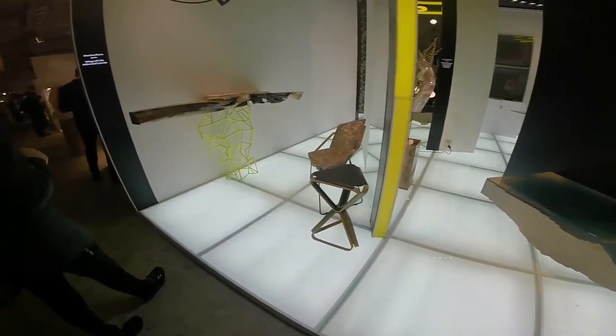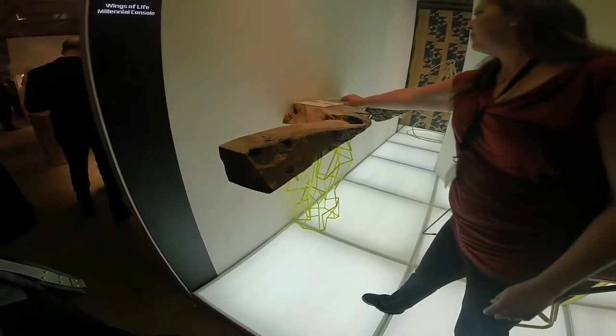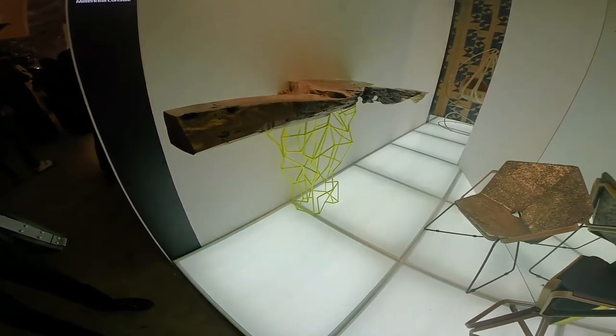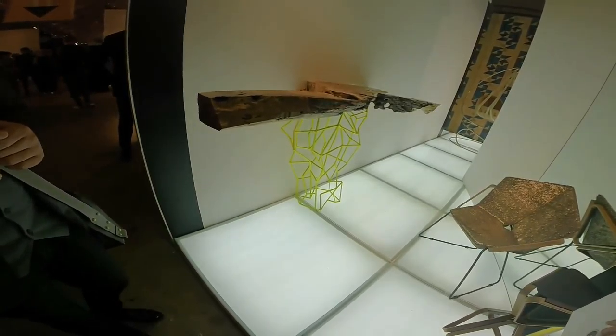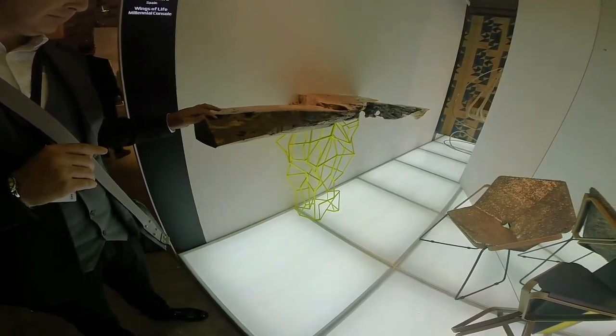On the end here, this is the Millennial Console by Maximo Riera. He's an artist from Spain and the wood in this piece comes from the millennial olive trees. He found these lifeless trees out in the forest and sourced them whole. He's got a collection of millennial consoles.